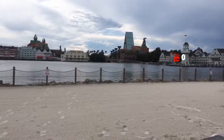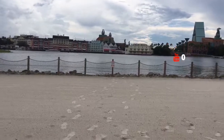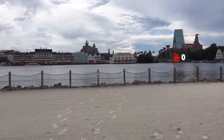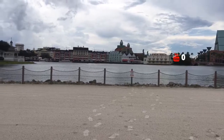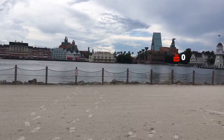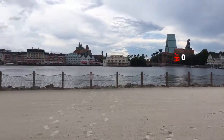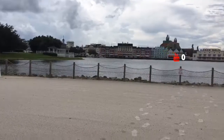Epcot Resort area. We're actually overlooking Crescent Lake. Kind of a nice relaxing evening. Heading into Epcot here shortly, but I thought I'd take a quick break, just give you a nice view of what the Epcot area resorts and stuff look like.